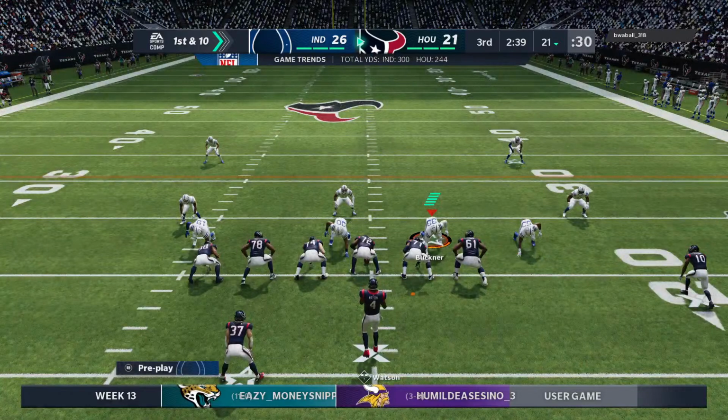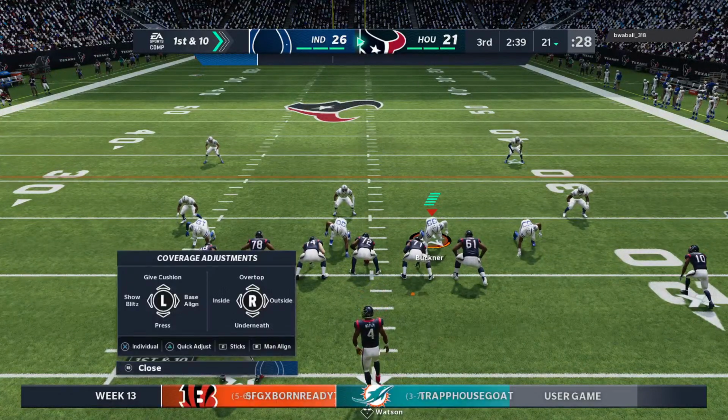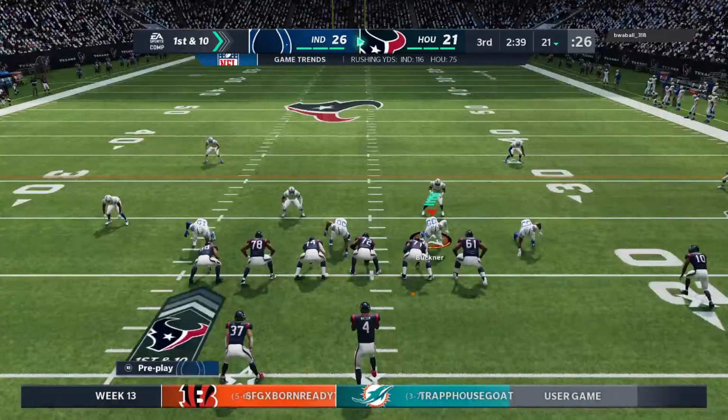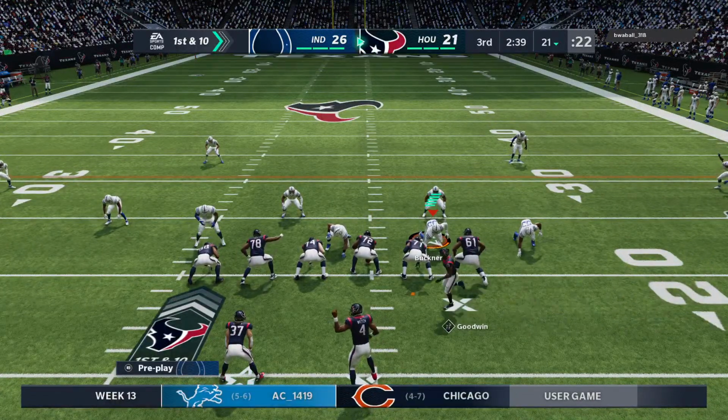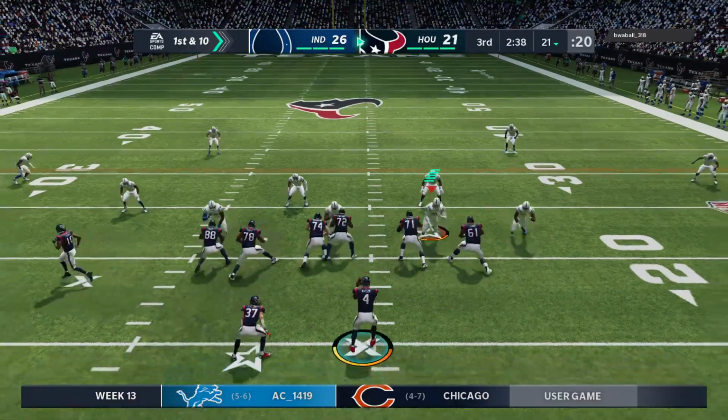The Texans offense ready to go here for their next drive. And last time wasn't pretty. One play and an interception. We'll see if they can do better. I want to see if they want to go ahead and throw the ball again now on this drive after what happened on the last one.